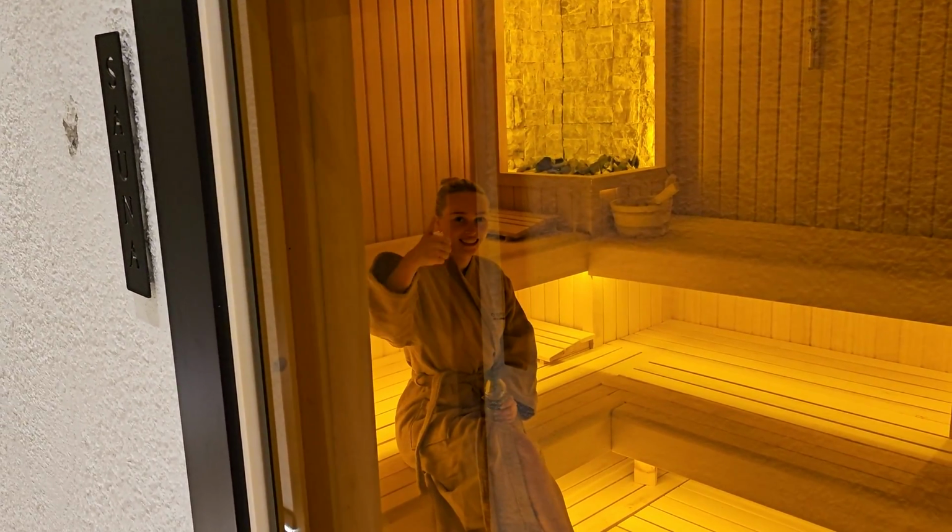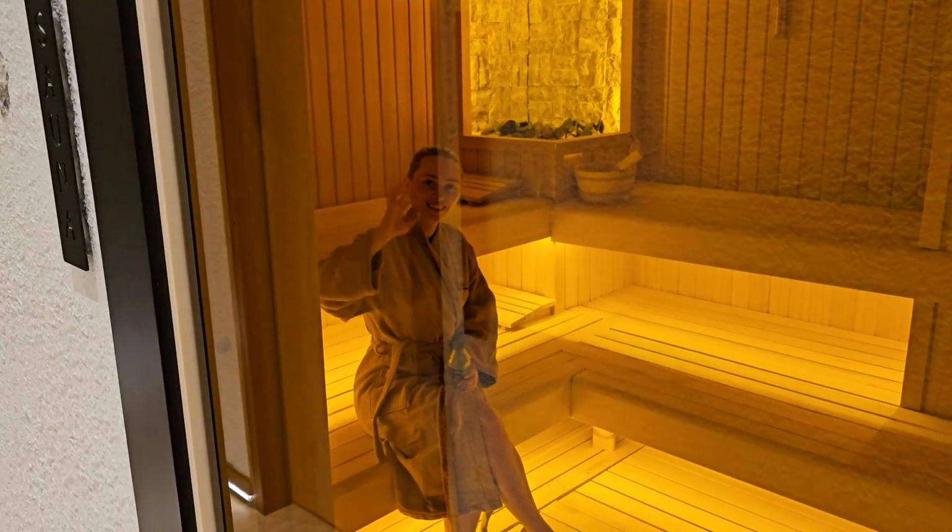Autumn's currently inside the sauna, which I can't go into because, as you guys know, I got a hair transplant. So no sauna for me. That would cause the hair follicles I just transplanted to fall out. So I can't go in there.